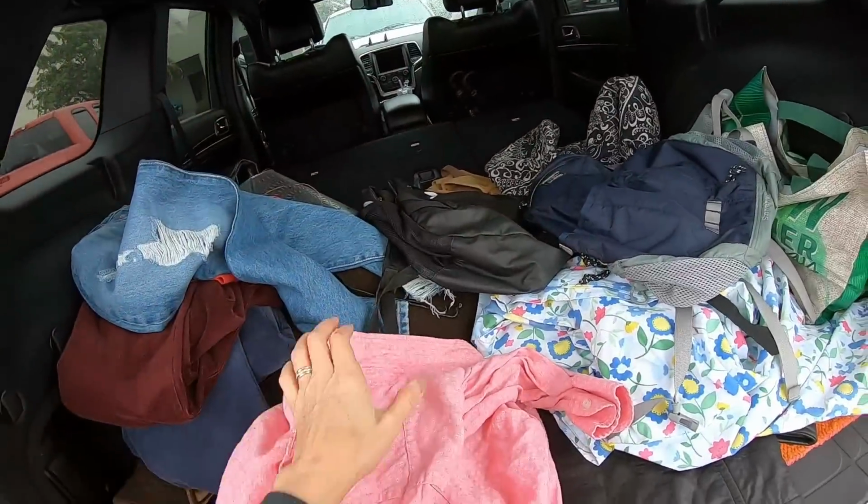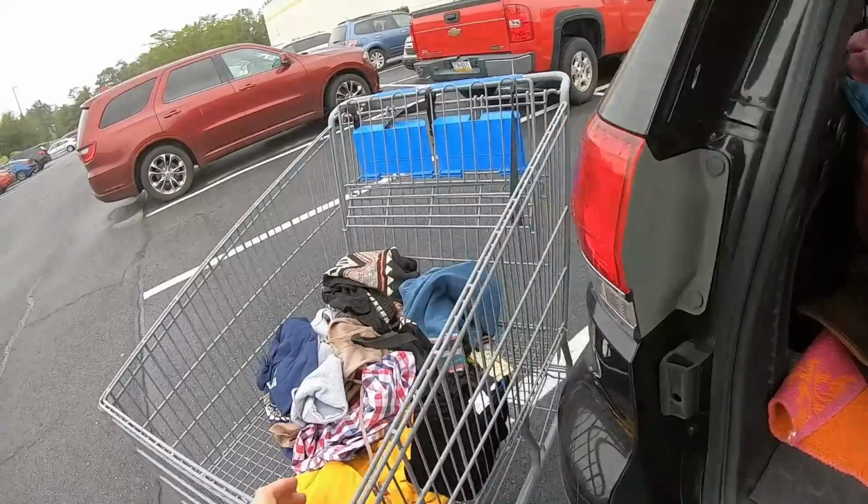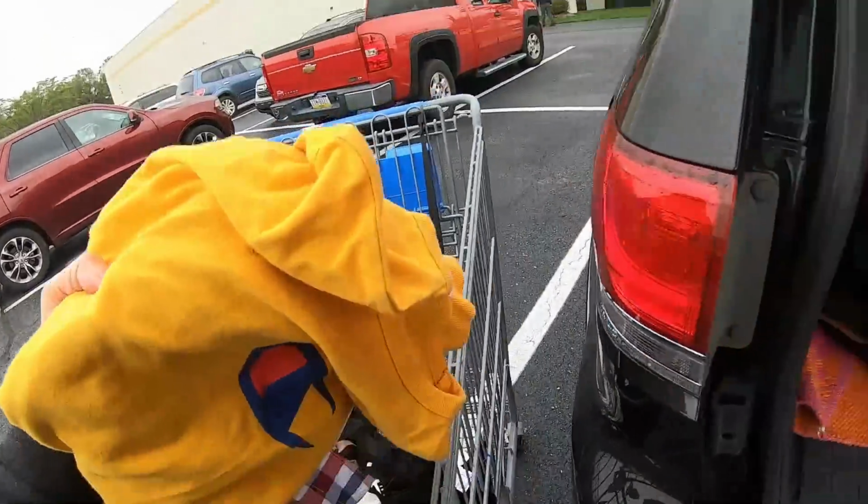Here is the pink shirt. This is Untuck It, men's large. I really like the pink. And I think most of this I showed you.